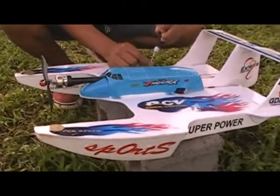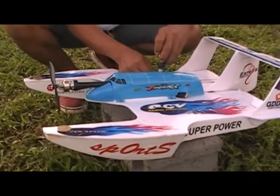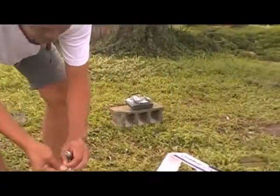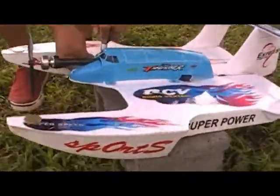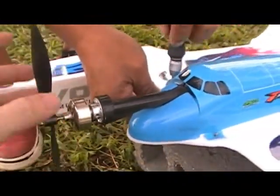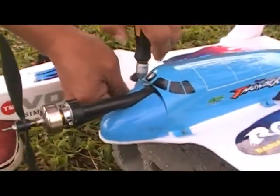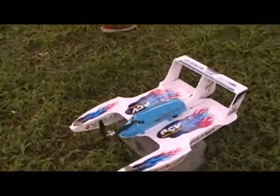Normally, what's the battery pack you use? 3S. 3S too. While you're screwing it to your motor. The motor mount has a built-in ESC. Okay. Not too tight. There. Just a full flight. Let's go.